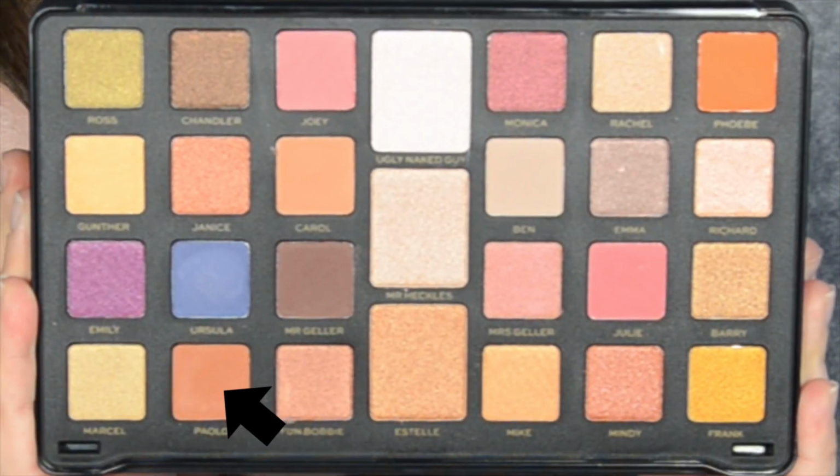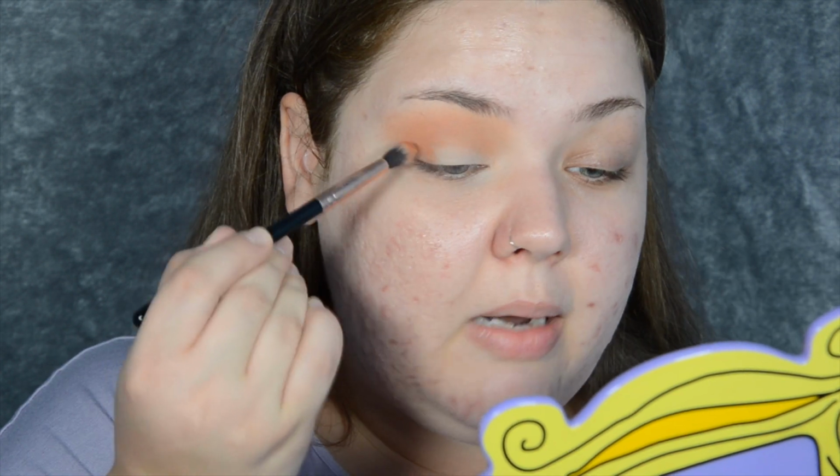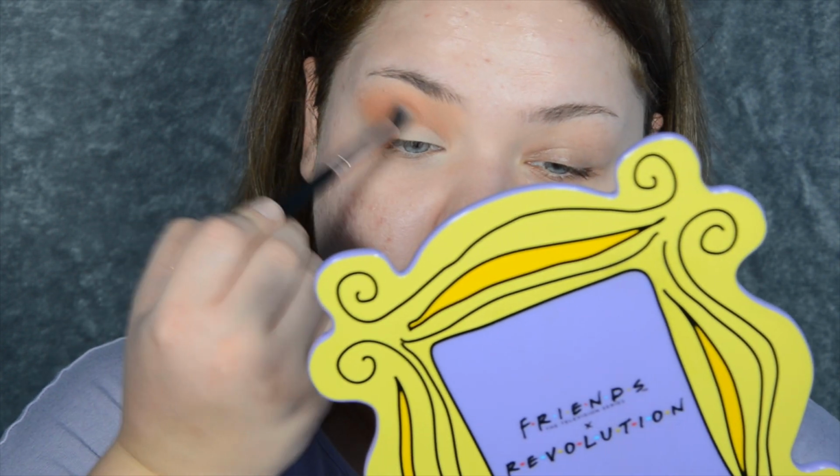I'm going to... Whoa. I dipped into Paolo and she's pigmented. Ooh, yes. Oh, I love these shades. I love the undertones of these shades. They are both pretty warm. I like warm toned browns. I'm going to put Paolo on the outer third of my mobile lid. Don't want to wring it out too much. I seem to like rounded eye looks these days. Okay, looking cute. Very nice.